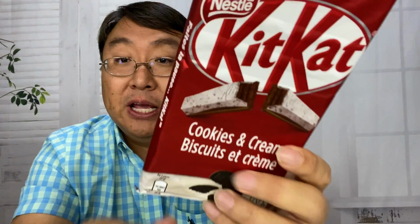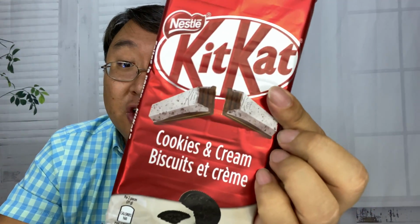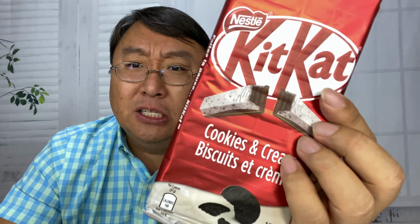Now, I want to show you this one. This is Kit Kat. It's a pretty big thing. It's got this kind of metallic wrapper on it, so it seems really special. And like I said, quite a bit bigger than normal Kit Kats, but as you can see there, it's cookies and cream. Who does not love cookies and cream? So I'm really excited about that because I certainly love the cookies and cream.